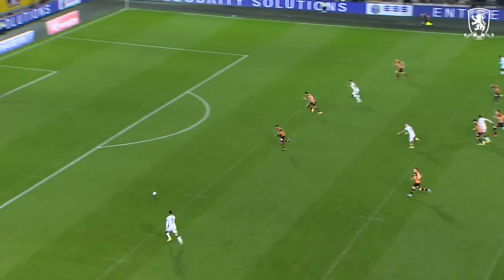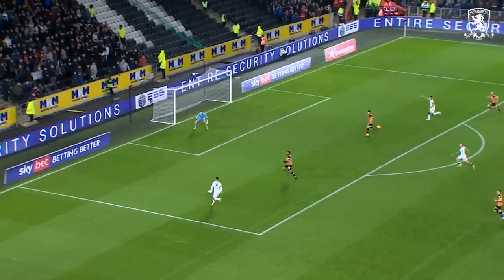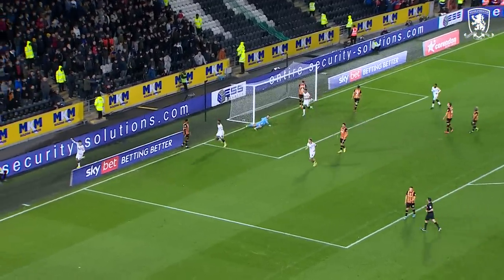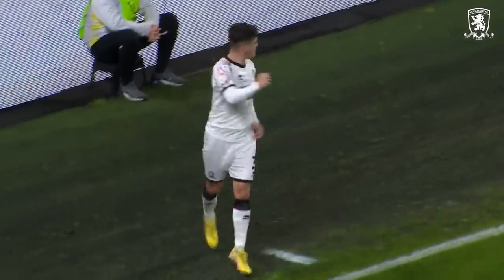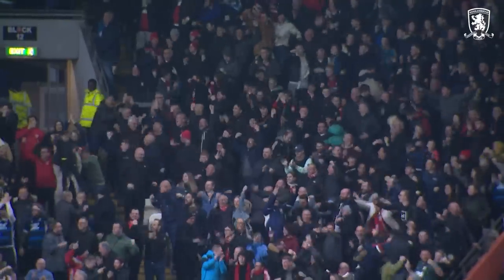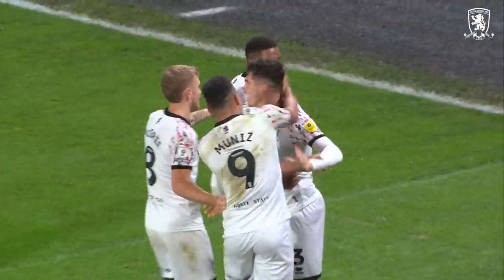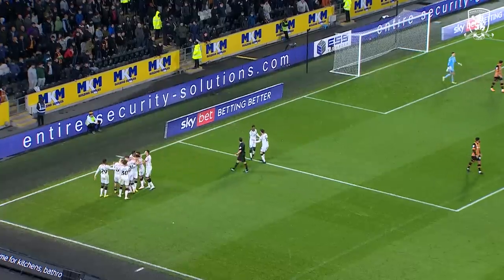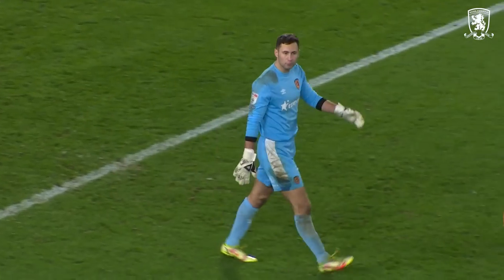Akpom, lovely ball to Giles. Giles coming in from the left-hand side, into the area. Space opens up. Oh, it's scored at the near post! It's gone right through the keeper! How did Baxter miss it? We don't know, we don't care, because Ryan Giles looks to have made the points safe. Hull 1, Middlesbrough 3, Ryan Giles with his first for the Boro.